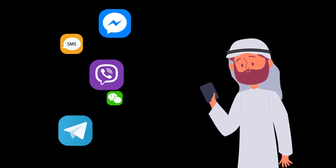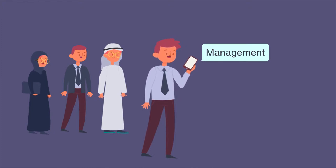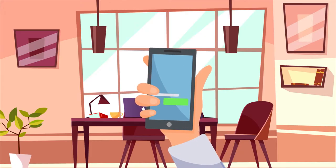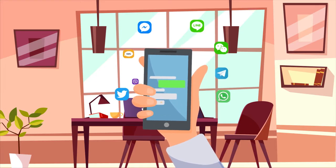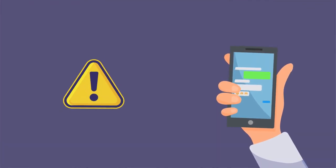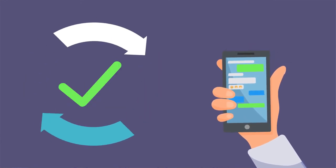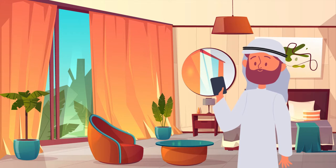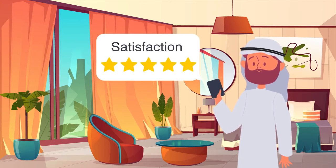Enjoy a seamless experience with no app to download. For management and hotel staff, the benefits and capabilities are endless, such as receive and respond to real-time requests from guests via the service of their choice. Identify and resolve problems in real time while guests are still on property. Improve response times and service excellence to boost guest satisfaction.